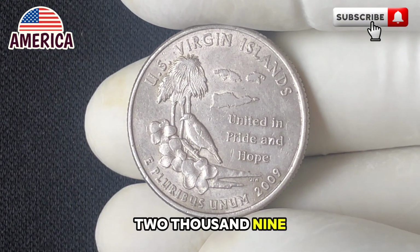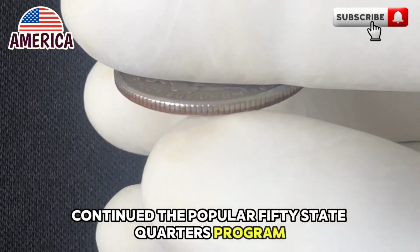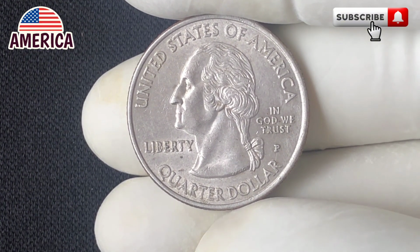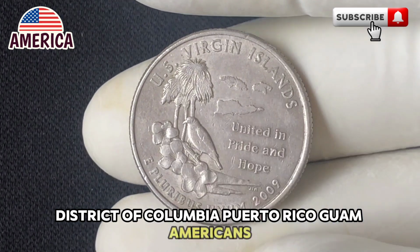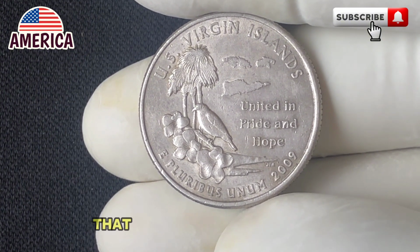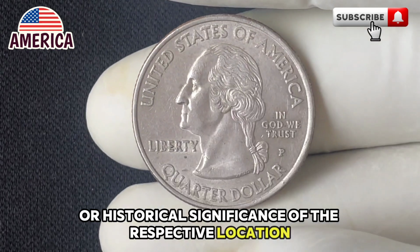In 2009, the United States Mint continued the popular 50-state quarters program, which had a slight twist. This was the year they issued quarters for the District of Columbia and U.S. territories. District of Columbia, Puerto Rico, Guam, American Samoa, U.S. Virgin Islands, Northern Mariana Islands. Each quarter features a distinct reverse design that highlights the cultural or historical significance of the respective location.